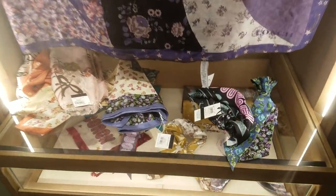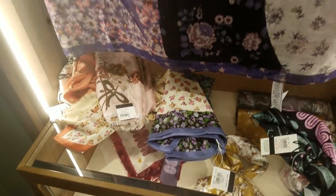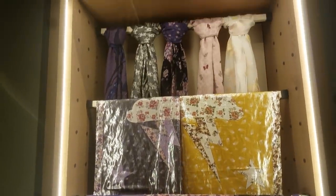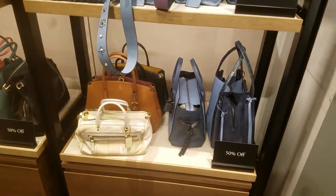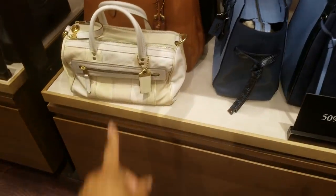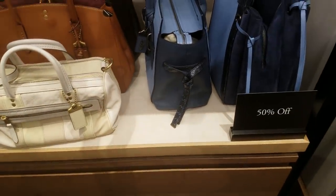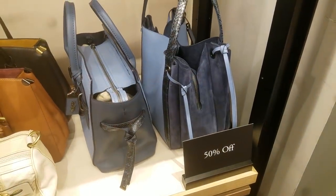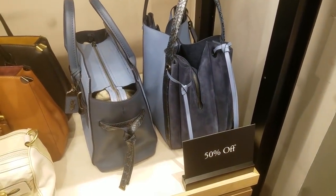Are they all on sale? I think they're all on sale. Yeah, I'm gonna have to do a little shopping after this. Okay, so here's the good stuff. 50% off down here. The Coopers, forgot the name of this one. And then the Shadow was 50% off in this color. And the Harmony in this color. And that's just a larger size, I think.